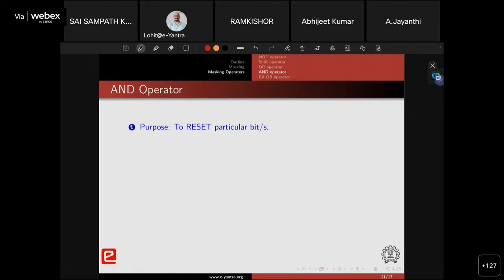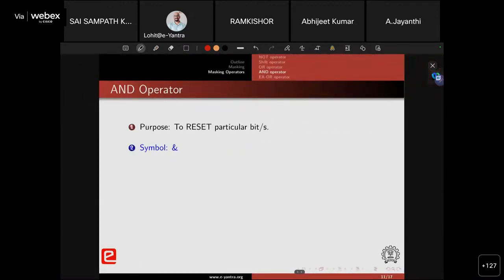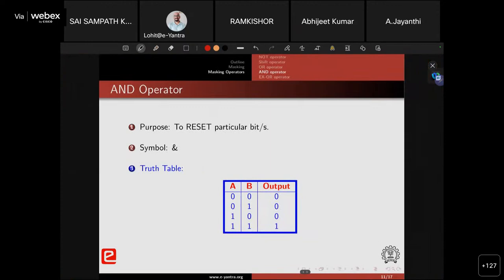Now if the bit value is 1 and I want to reset that value, which operator to use? The AND operator. So the purpose is to reset one particular bit or multiple bits. This is the symbol that is used, and this is the truth table. So we'll directly use this truth table in the example.